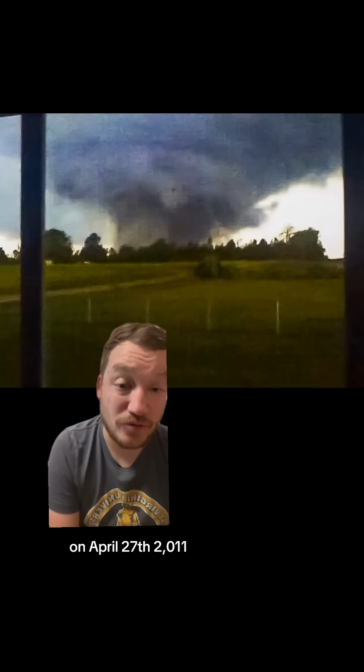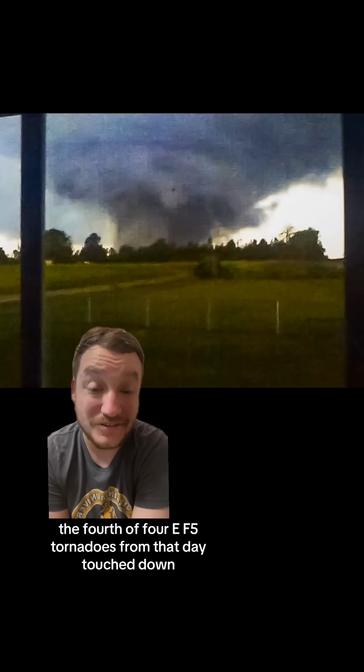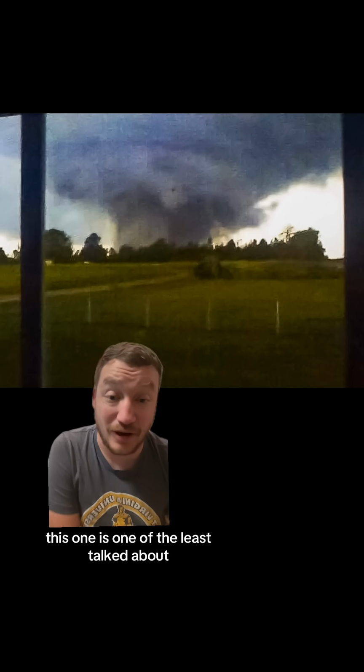On April 27, 2011, at about 6:20 p.m., the fourth of four EF5 tornadoes from that day touched down just southwest of Rainsville, Alabama in DeKalb County. Of the four EF5 tornadoes that touched down that day, this one is one of the least talked about, which is weird considering it caused some of the weirdest and most horrific damage the entire day.